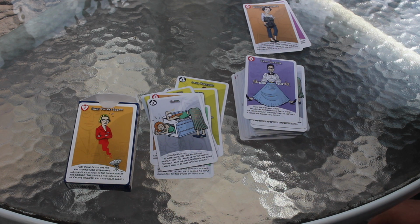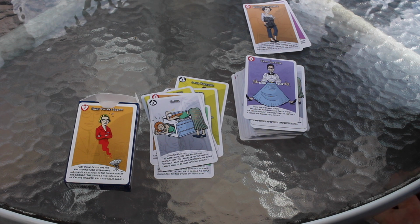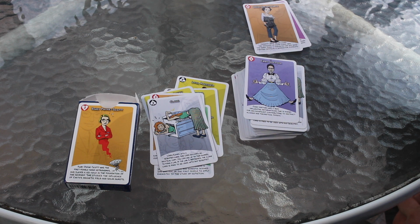And its version of science here is you're playing more the role of an administrator, and all scientists hate administrators, you know that. So you're playing the role of an administrator and trying to gather up these famous scientists into lab groups and achieve fame and fortune that way, which is not really how science is done. But okay, it's a reasonable game.